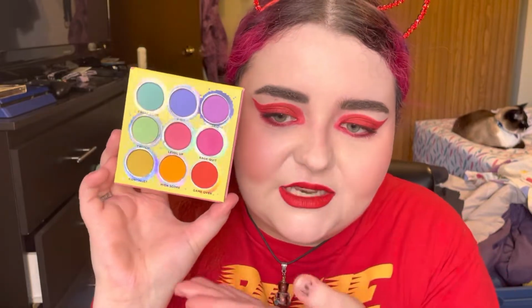The first palette that we have is the Sugar Pill Fun Size palette. This was, I think, the first Sugar Pill eyeshadow that I ever used, and I'm really in love with this formula. I used this palette a few months back and I'm still in love with it. I love it just as much as I did before. I would definitely repurchase this palette. It's just such a versatile palette.